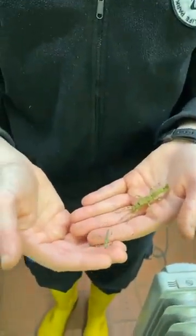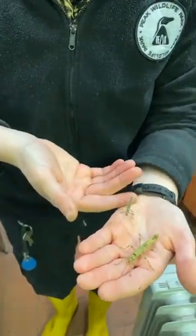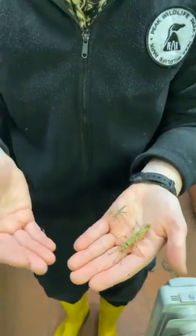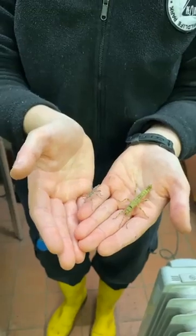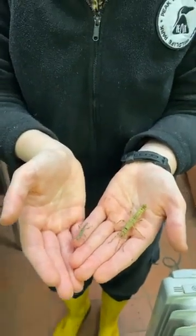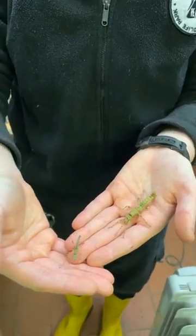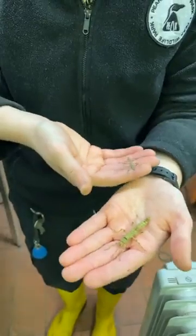So Sarah's asking, is there an area we can look at the insects when we visit? Unfortunately not. These guys are in sort of an off-show area at the moment. But in the summer, we tend to do some bug handling. So we will get these out for people to see and you can hold them. But obviously with the pandemic at the moment, we can't do things like that. But hopefully as everything settles back down, we can start looking at doing different things like that again.